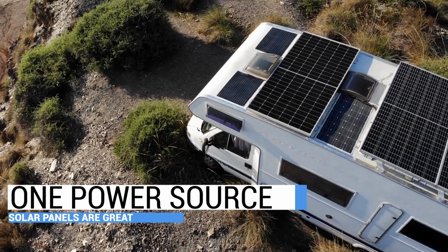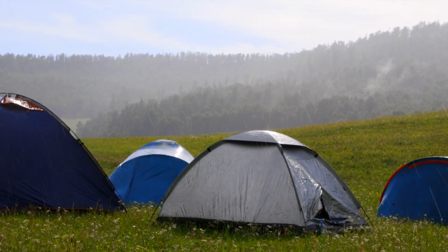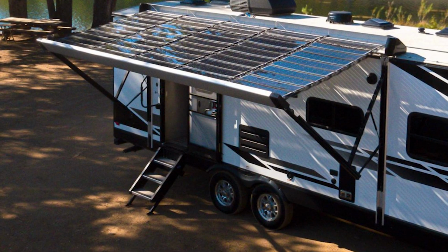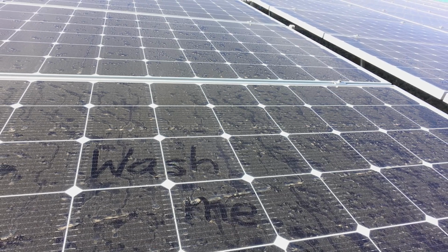Relying on a single power source, like solar, is a bit like assuming it'll never rain during camping season. Spoiler, it will. Solar panels are great until you're parked in the shade, it's cloudy for 3 nights straight, or your panels are covered in dust and bird gifts.